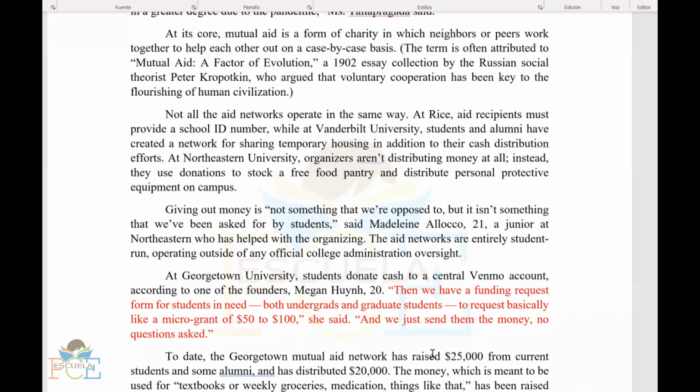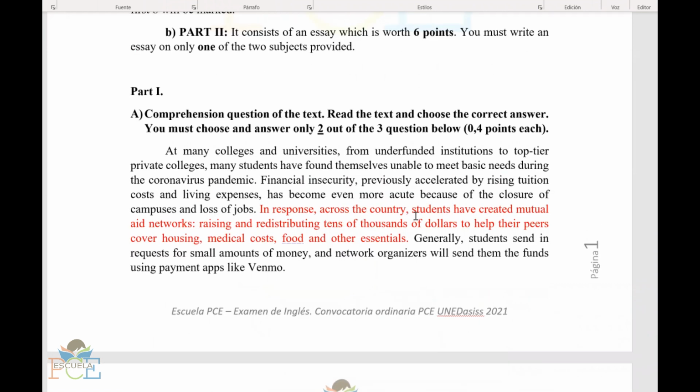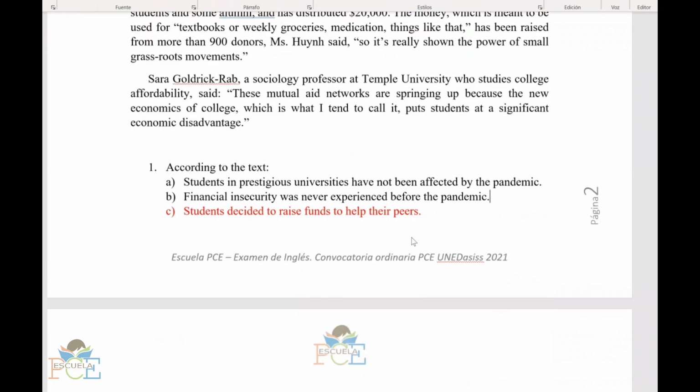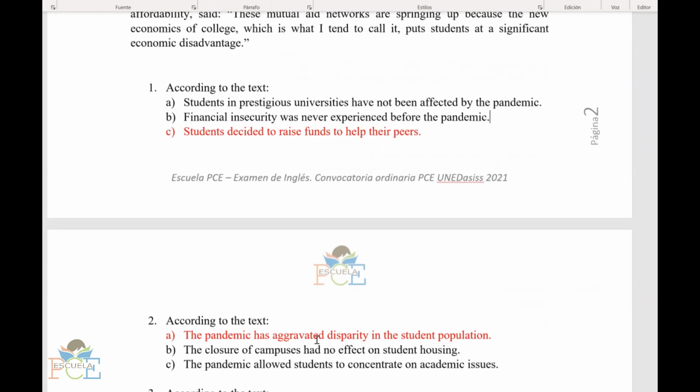Now, that being said, the evidence is found here. In response, across the country, students have created mutual aid networks, raising and redistributing tens of thousands of dollars to help their peers cover housing, medical costs, food, and other essentials. So there you go. Okay, 1C is the answer. All right, 2. According to the text, the pandemic has aggravated disparity in the student population. Okay, this is the correct answer. Let's take a look at the other ones.